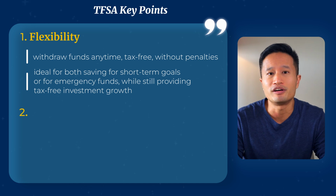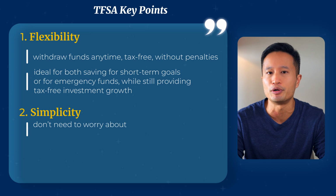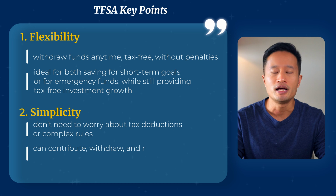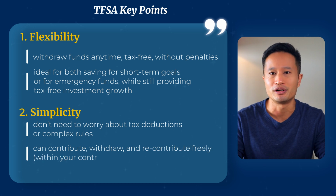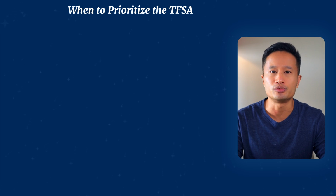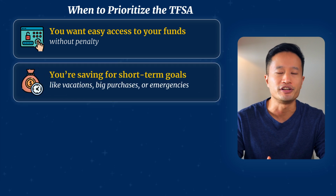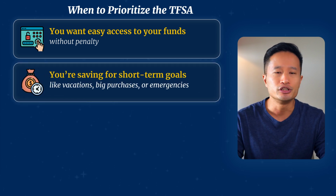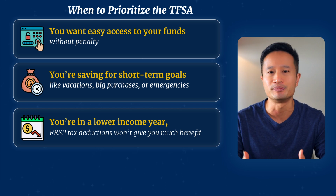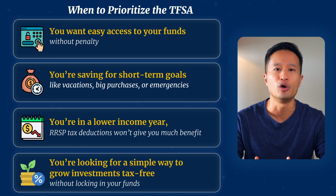The second key point of the TFSA is the simplicity. Unlike the RRSP, you don't need to worry about tax deductions or complex rules. You can contribute, withdraw, and then recontribute again the next year, within your contribution room, of course. So you should prioritize the TFSA when you want easy access to your funds without penalty, you're saving for short-term goals like vacations, big purchases, or emergencies, you're in a lower income year, so RRSP tax deductions won't give you as much benefit, and you're looking for a simple way to grow investments tax-free without locking in your funds.